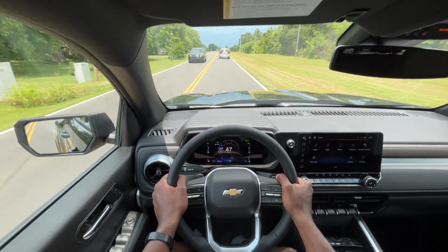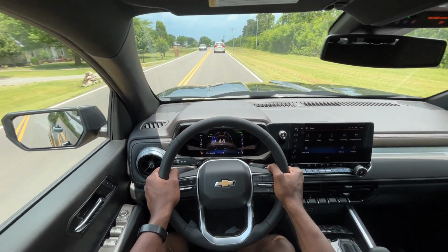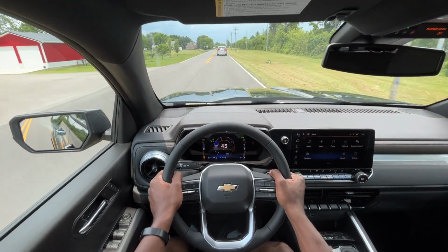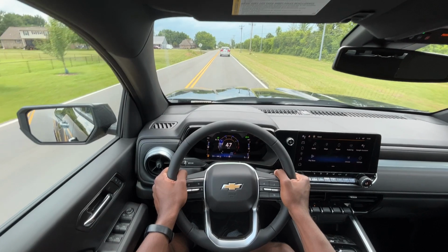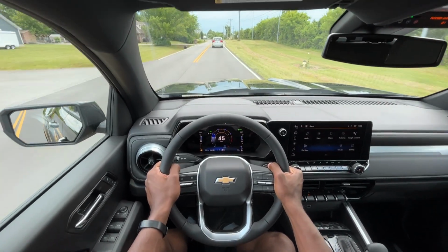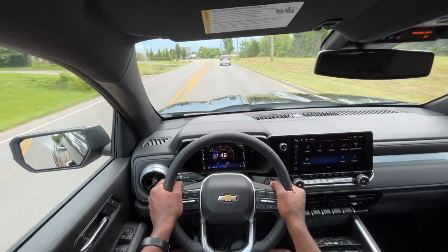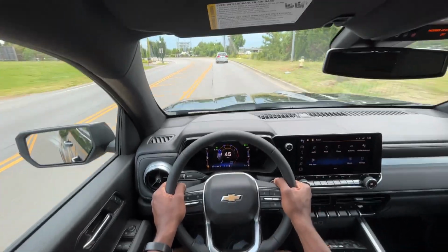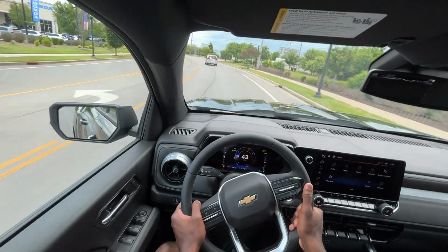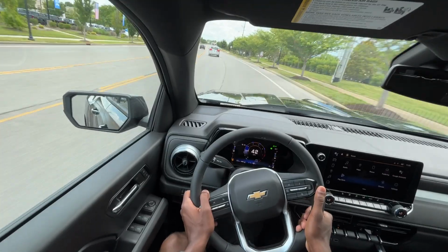But overall, until the new Tacoma comes out, because they're supposed to be doing a complete overhaul for 24, this is the better option. And then we'll have to see about that 24 Ranger as well. So GM might have been late to the party per usual, but we'll just have to see. But right now, it's a pretty good competitor in my book. Love the driving feel, love the technology, and love the looks. But this will bring me to the end of my review of this 2023 Chevrolet Colorado LT.